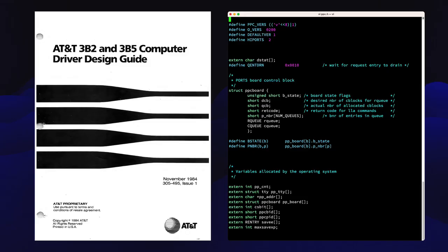And luckily, to help with that, I was able to find the driver design guide. And you see, it says 3B5 computer driver design guide. That's like the only other reference to the 3B5 that I've ever seen. So apparently they used the same expansion cards, and that's all I know. But with that and with the System 5 source code, I was able to sort of piece together how all of that worked and get the emulated system working with the emulated cards.